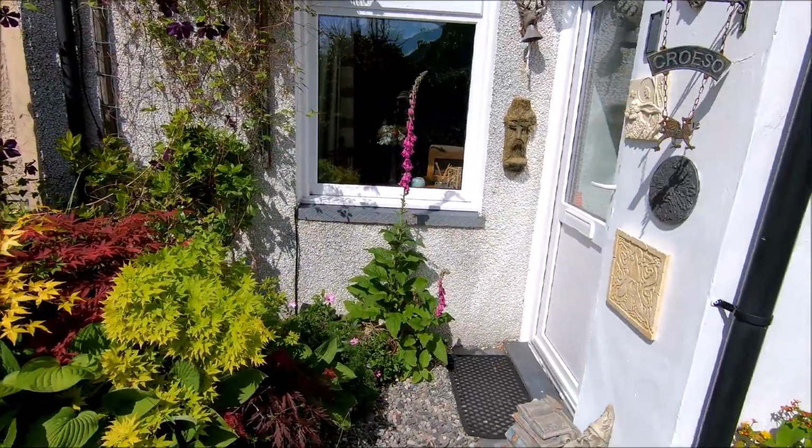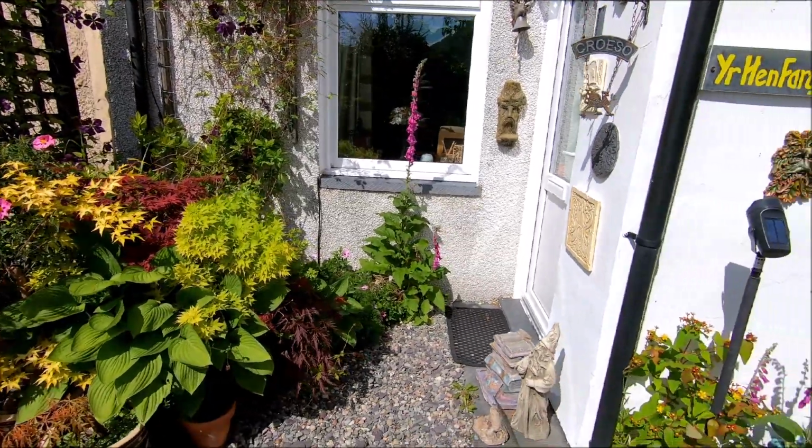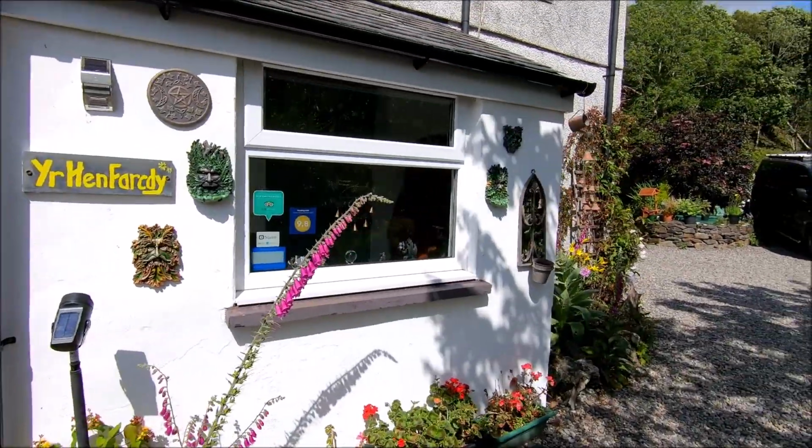And you can see the foxgloves here. They've grown there by accident, but they just make the whole thing look so good. Really, I absolutely love them.